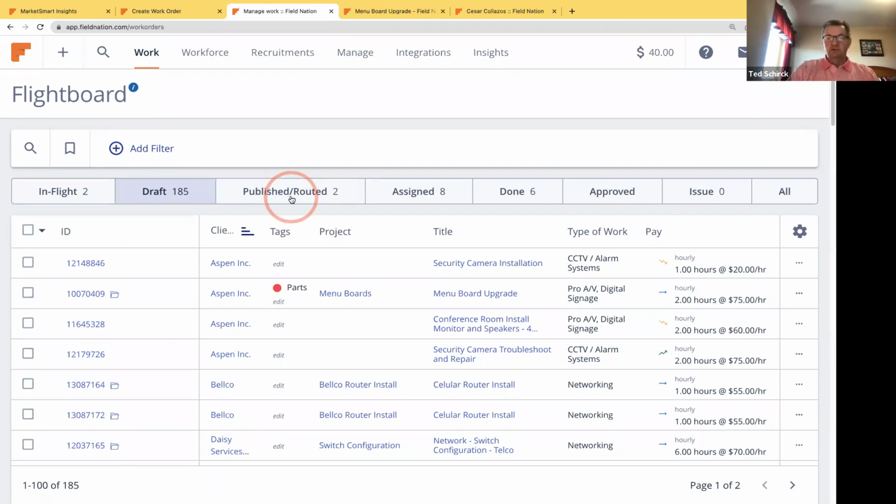A published work order is one that's deployed to the marketplace, made visible to the providers, at which point the providers are able to read, decide if they are qualified, interested, and available for that work order. And if so, they are going to electronically raise their hand and request that work order. Or you can, as the buyer, route that work order to a specific provider or a group of providers.